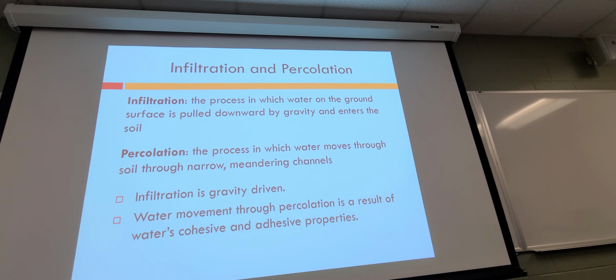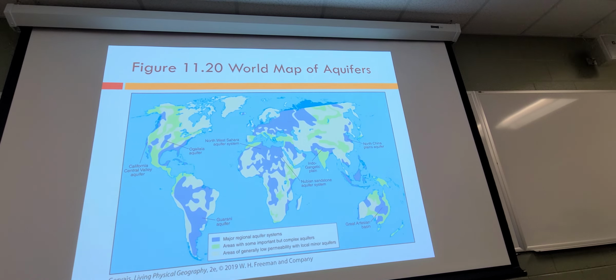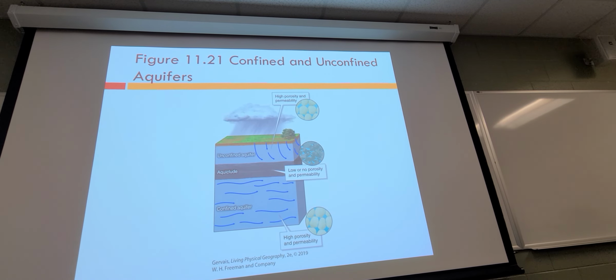Water can also be pulled back up, like I said, if you have a lot of evaporation happening on the surface, that will pull the water up. Aquifers, I think we talked about aquifers a good amount before. Aquiclude, I think I've got some picture examples of aquicludes. Roadmap of aquifers, nothing big to point out there.